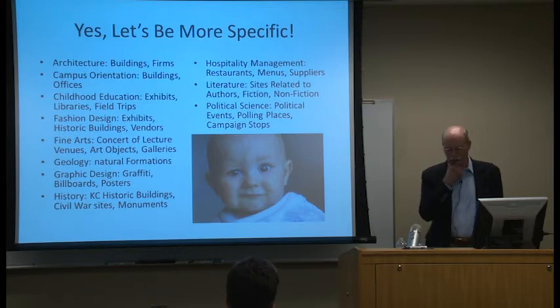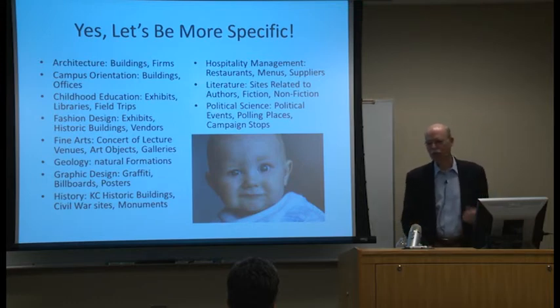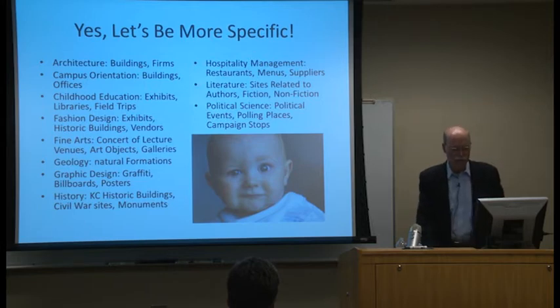I had meant to look it up. I can't think of the name of it. There's a site that I just stumbled across that deals with fiction and all the characters, all the locations. You can basically do a search, and for instance, you could say Kansas City, and it would bring up a list of all the novels that have been written about Kansas City or have Kansas City as a setting. So in literature, you could locate local sites that you want your students to visit that deal with authors or fiction or even nonfiction. And the same with political science: polling events, campaign stops, polling places, I should say, or political events.